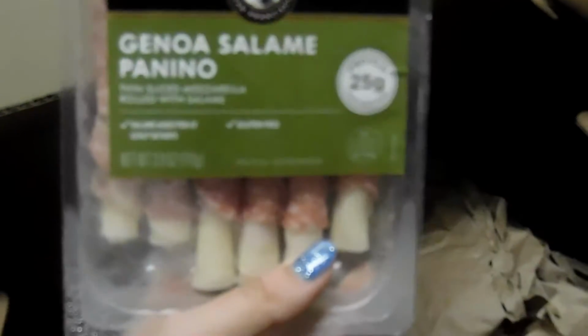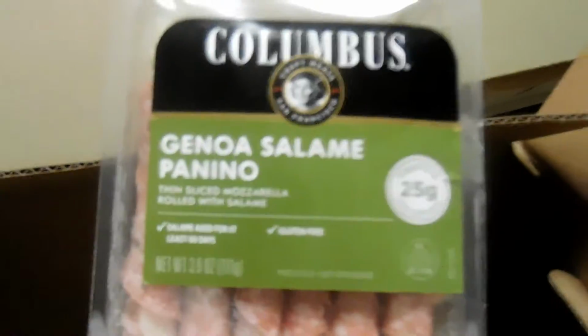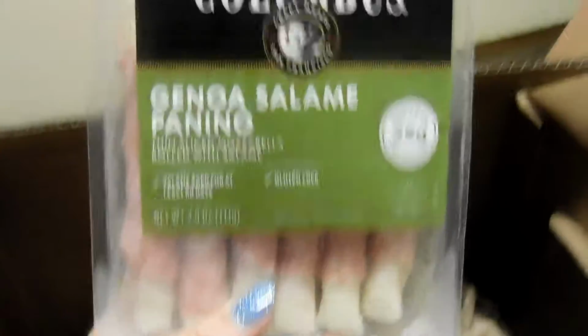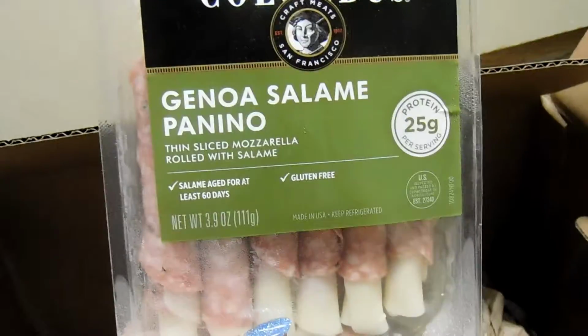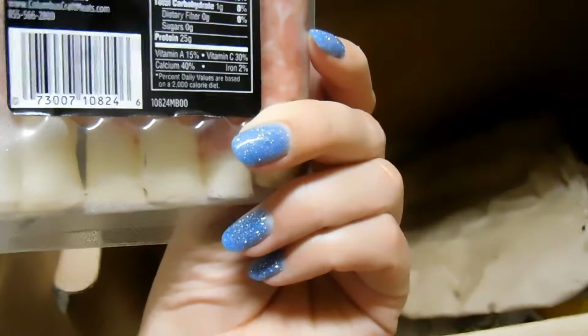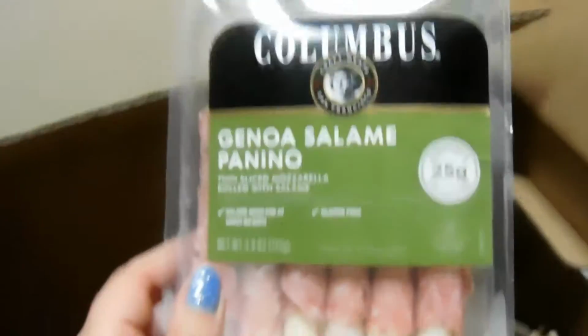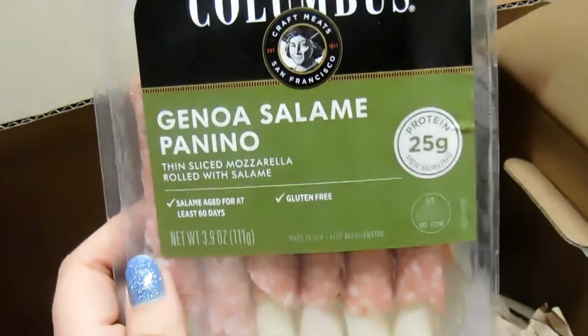And then we got some potatoes. We got 3 of them. I think it was 3 for $1.50, so not bad. Some salami, little salami cheese snacks with mozzarella. For any of you who follow the keto diet, this is a really good snack because it's low carb and high in fat and protein. 26 grams of fat and 25 grams of protein. That's pretty good, and it also keeps you full. I'm excited for this because I'm trying to eat less carbs too.